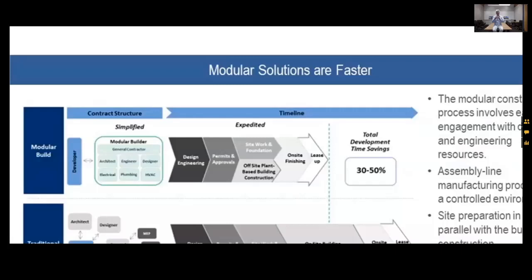So it's a process where you integrate in the beginning, make your decision in the beginning, and then go into production to put the project together. But the results are a faster, less expensive, safer, higher quality project, which is a big deal because building without the effects of weather just leads to a much more efficient, clean, more stable building. Next slide, please.